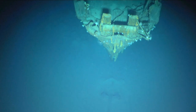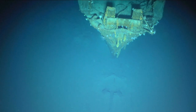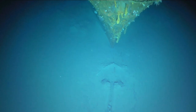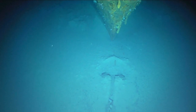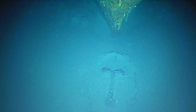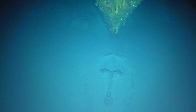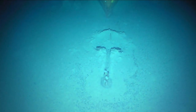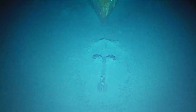Is that the anchor down there? That does appear to be the anchor. I imagine they saw it the first time around. Obviously the big, big obvious anchor here. Yeah, pretty cool. You folks saw it first time around, yeah? But this is a better view, to be honest. We had a little side shot, and now we're seeing it overhead and seeing that depression. Understandable.